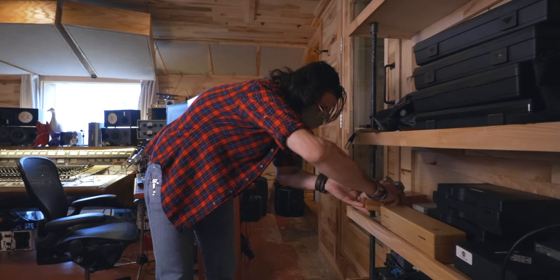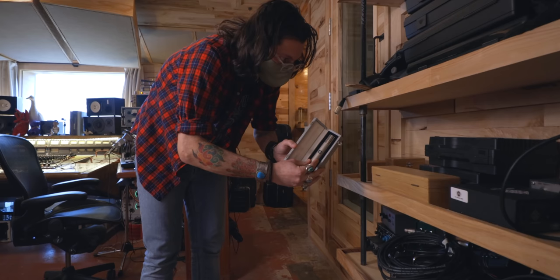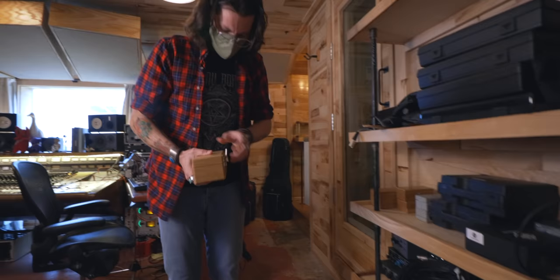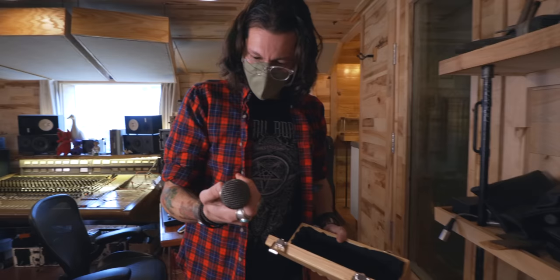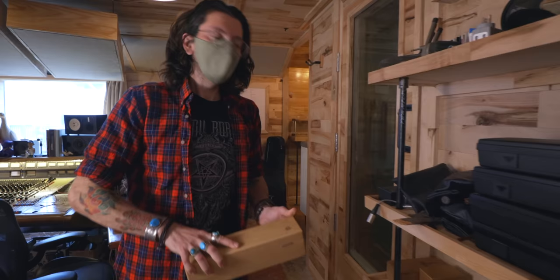Those are great, yeah. And we got a matched pair of M582s. Nice. They're great. Oh, we have one of those Telefunken things. What's that called again? AR-51. It's one of the new ones. Oh, nice. Yeah, it's really cool. Sounds great. I don't use it all that much.